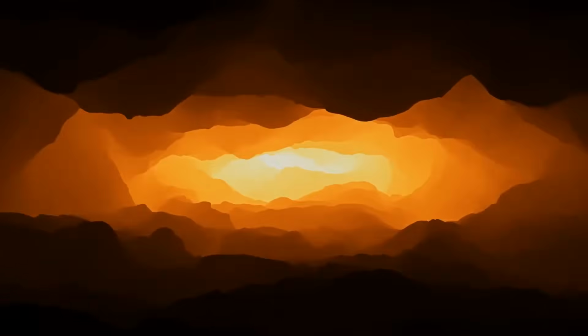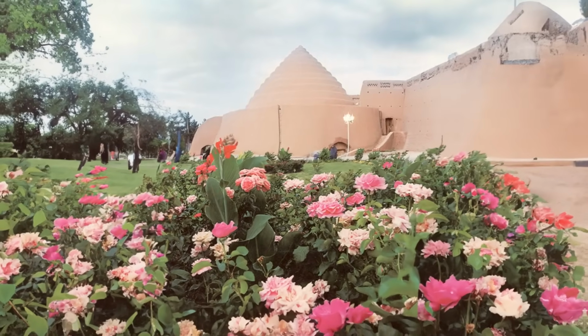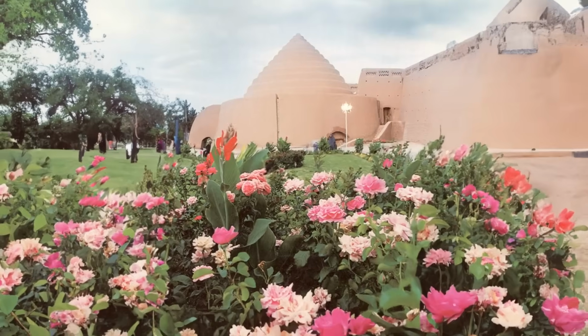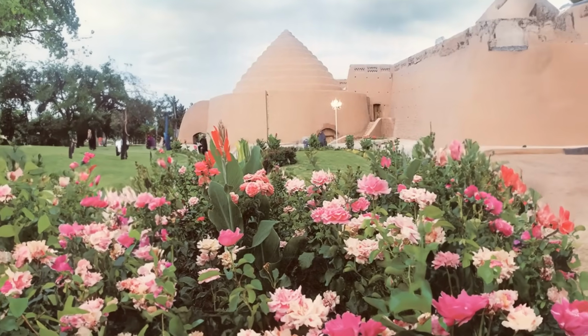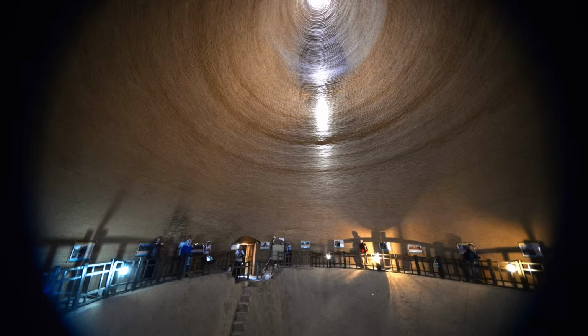These ice pits were not your ordinary coolers. They were like secret underground fridges. They looked like dome-shaped mud brick structures on the outside, but inside, it was a whole different world. These ice pits had an evaporation cooler system that worked like magic.